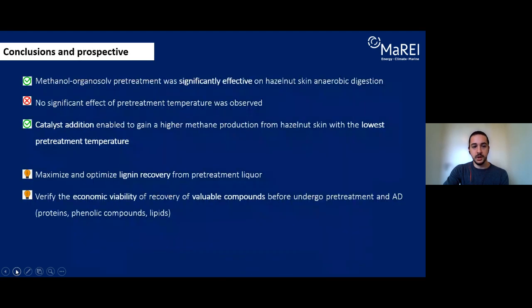In conclusion, what we can get from this study are the following considerations. Methanol organosolv pretreatment was particularly effective on hazelnut skin. Also, the catalyst addition enabled higher methane production from hazelnut skin with the lowest pretreatment temperature. However, no significant effect of the pretreatment temperature was observed without catalyst addition.